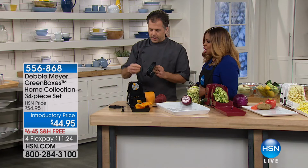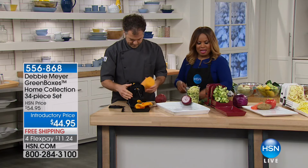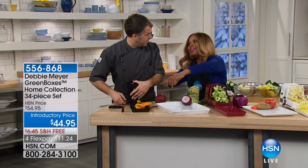There are many different choices of spiralizers on the market. They're the ones that look like an oversized pencil sharpener, where you have to hand crank them. Yeah, which are really hard to do. To get them to work.